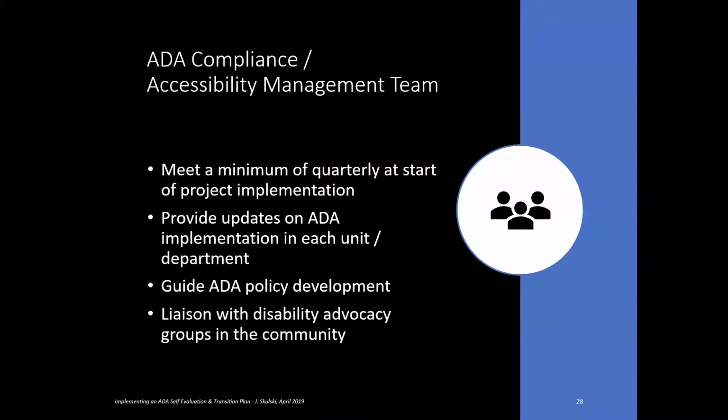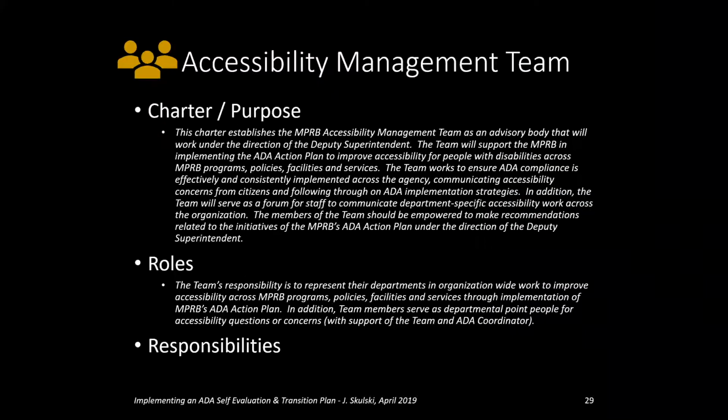So that accessibility management team, if you're starting out, just newly putting together your self-evaluation and transition plan, should be meeting at least on a quarterly basis to start the implementation process, getting updates from each of those units on a regular basis. They should be guiding your ADA policy development, and there should be a liaison with the disability advocacy groups in your community. You can put together an accessibility management charter.